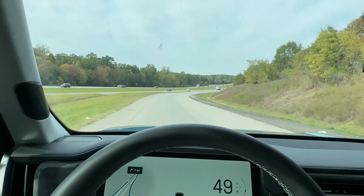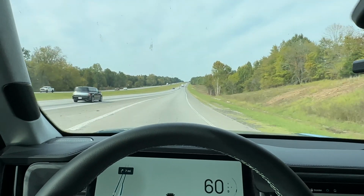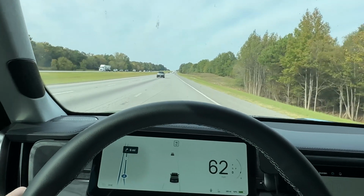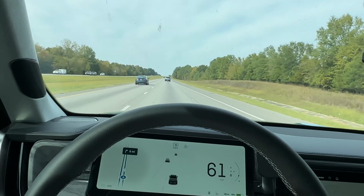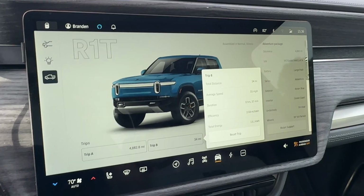Nice and gentle throttle. We're just going to lock it in here at 61 miles per hour indicated. Just like that. And I'll see you guys back at the Rock Hill Circle K. And then there's those stats again now that we're back on. Also worth noting, as we were exiting the interstate there, we were at 62% state of charge. So we'll pay attention to that on the subsequent tests as well.